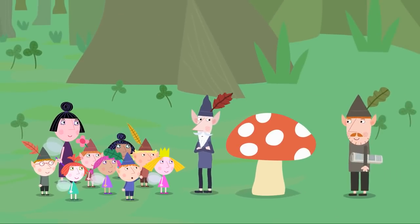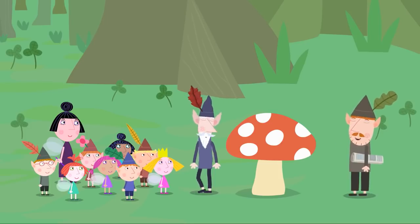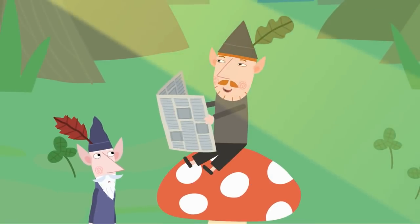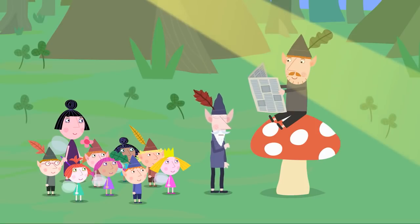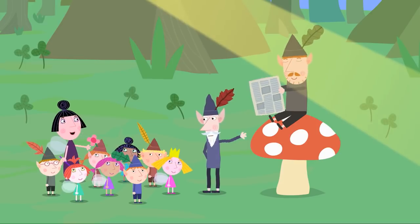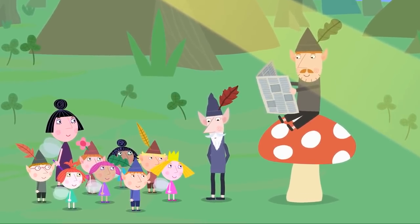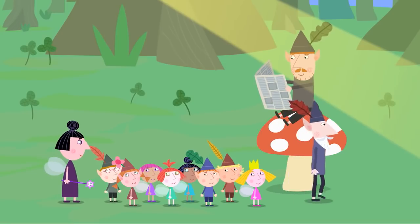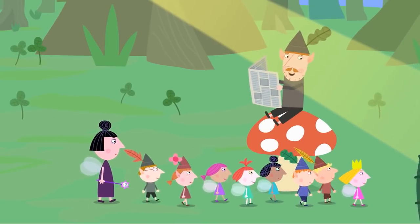Hello, everyone. Hello, Dad. Hello, Mr. Elf. Hello, Holly. I see you found my special reading place. It just catches the sun at this time of day. Yes. Here we have a toadstool. With an elf on top. Yes, with an elf on top. He looks very happy. Right, let's move on. Yes, we have time for one last thing. Goodbye, Mr. Elf. Bye.